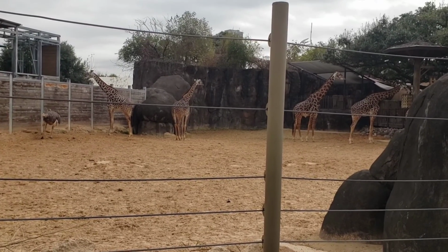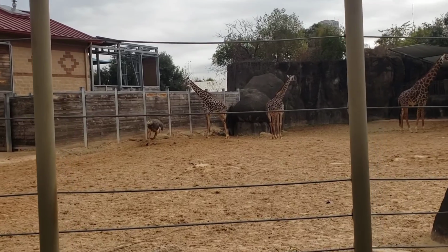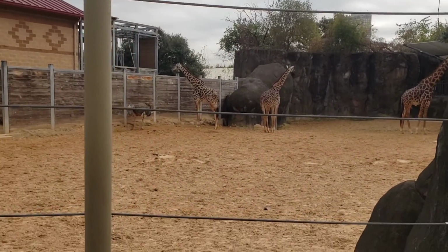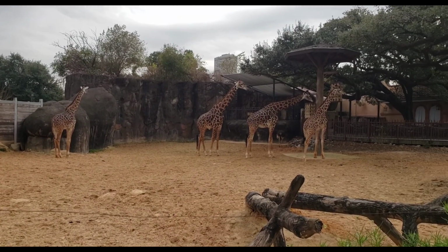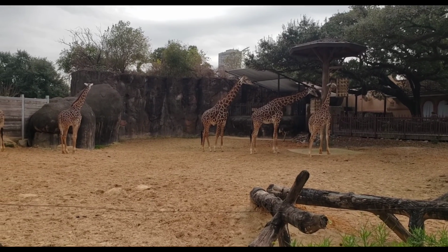Here is the giraffe enclosure. I believe they had 5 giraffes and they were all super cute. I did get a video a little later on in this video of one of the smaller ones laying down and just sitting there, and it was so cute.